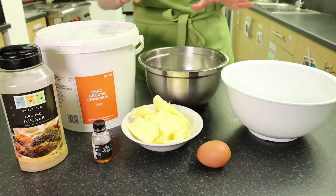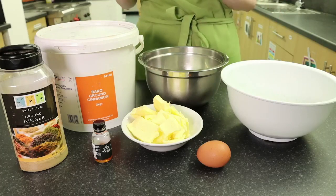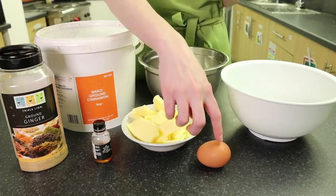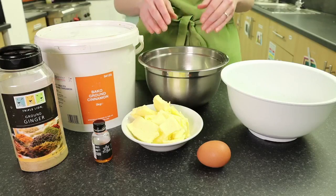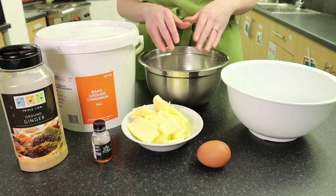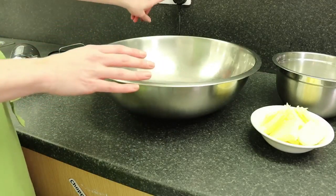So our ingredients are butter, plain flour, caster sugar, some cinnamon and ginger, a little bit of vanilla and an egg. To make this recipe, you're going to need a hand whisk or a mixer. So what I'm going to do is clean down and then we'll make a start. I've just moved over to another portion of our workbenches because I need to be near a plug socket.